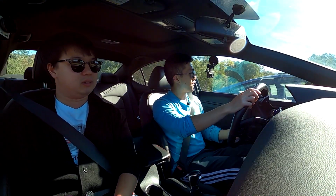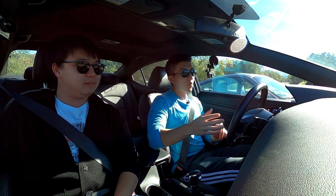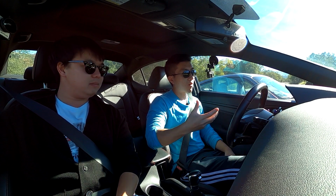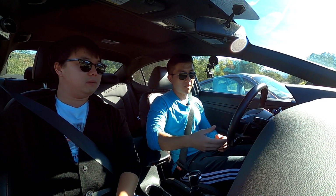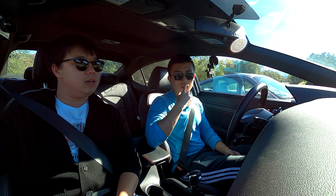So that was very interesting. Thanks for letting me drive your Elantra Sport. No problem. It's so weird because it's such a unique car. It's a unique proposition. I'm trying to compare it to other cars I've driven that are maybe similar to it. It feels like a warm hot hatch, sort of.